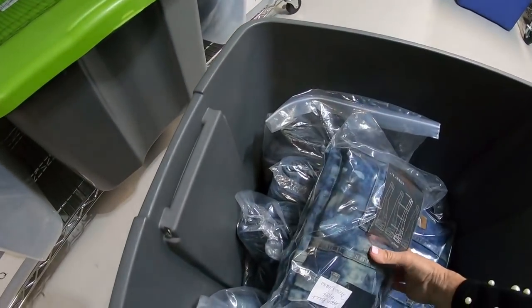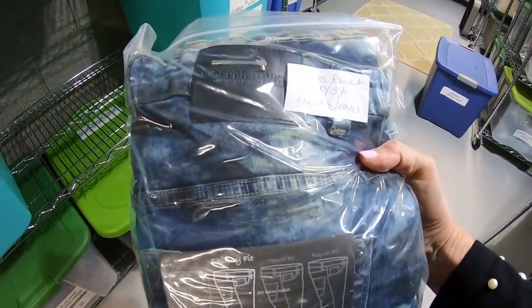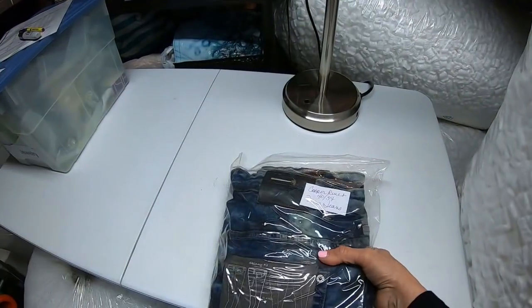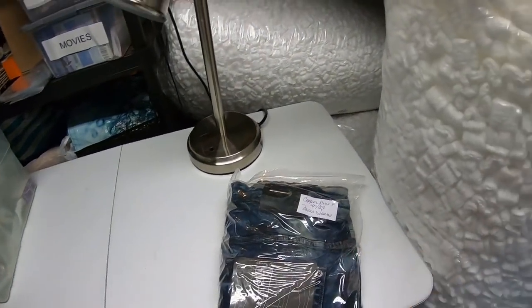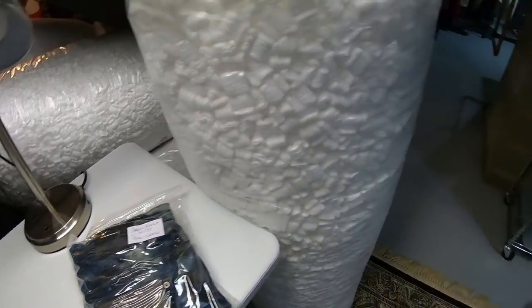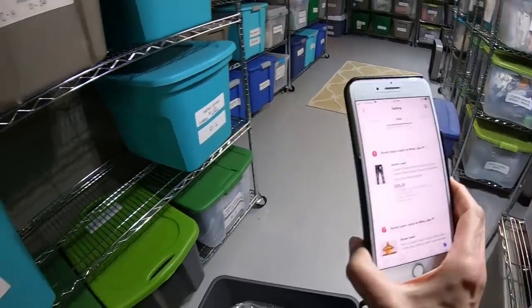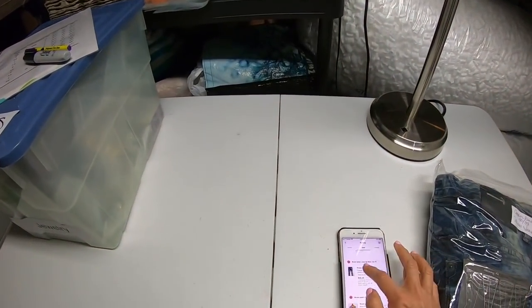Okay, so here they are. New with tags, skinny fit, and these are highly embellished jeans. That's what made me pick them up. I had never heard of Copper Rivet before, but hey, they sold, so that is a great thing. I believe I paid $7.99 for these, and what did I say they sold for? Let me just grab my phone again. $35.25. Okay, on to the next item.